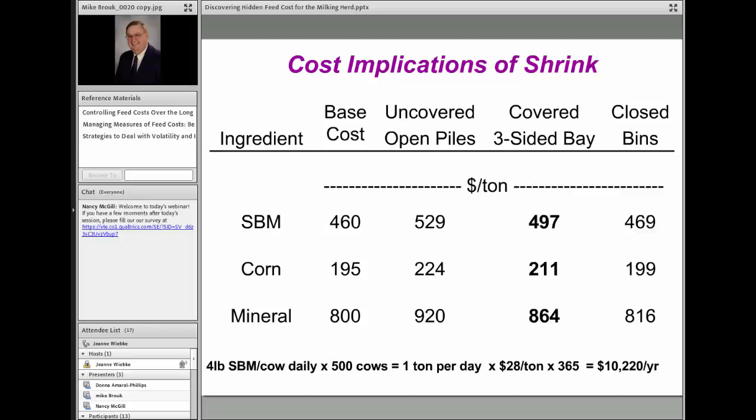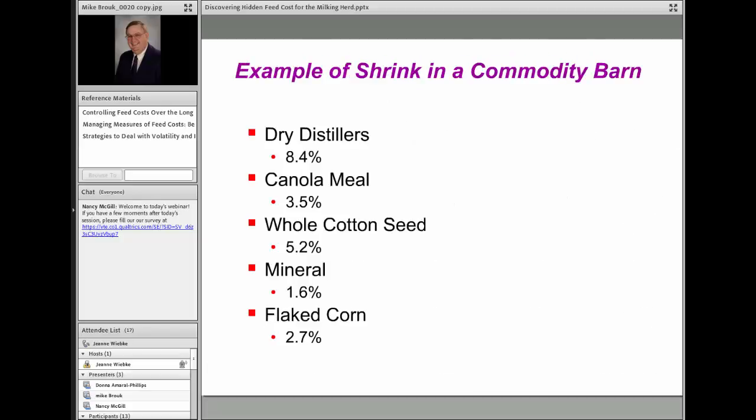Same situation with corn, or a mineral mix that's maybe costing us $800 a ton. So doing a better job of keeping these high-dollar commodities in some sort of closed bin, or doing a better job in our 3-sided commodity bays, really needs to happen.